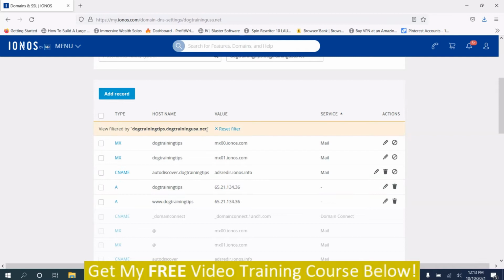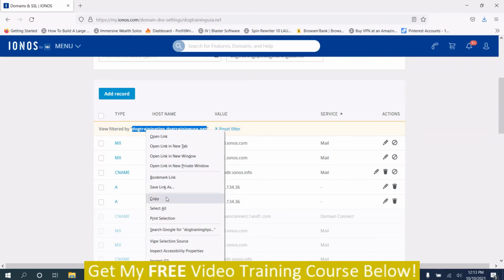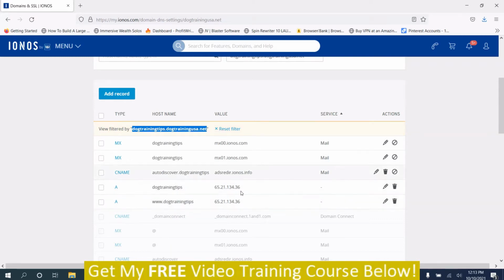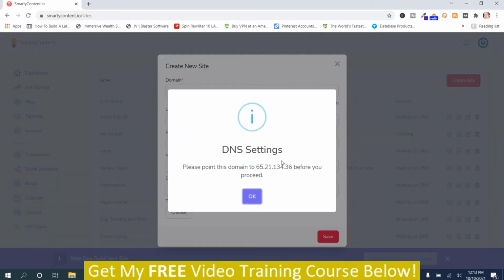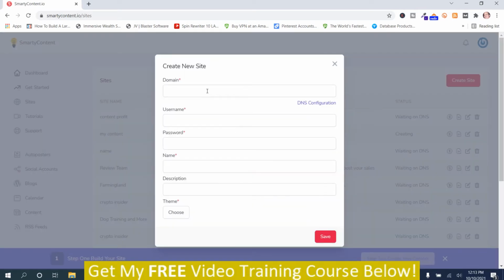But anyway, this is all set up. What I've got to do is copy this subdomain. Copy it. You want to make sure this IP address is on there like it is right here. It's the same IP address. So anyway, you just paste that subdomain in there, and it's going to give you that little warning there. Then you give your WordPress site login details. I'm just going to put admin, and then for the password, I'll just push PASS1 1, 2, 3, 4.